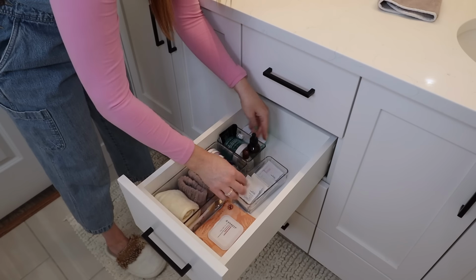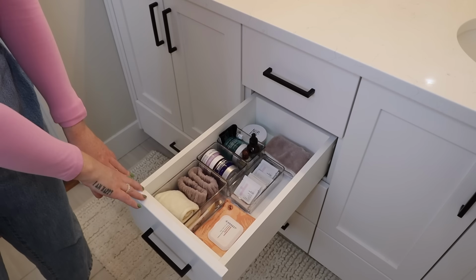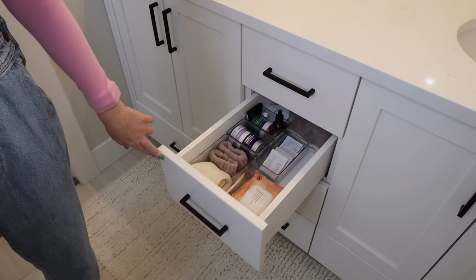Yay, it fits. Should I lay this right here just to have something fill it out? That looks so much better than the before. And it's not completely filled out with product, I will say, but we can always work on that.